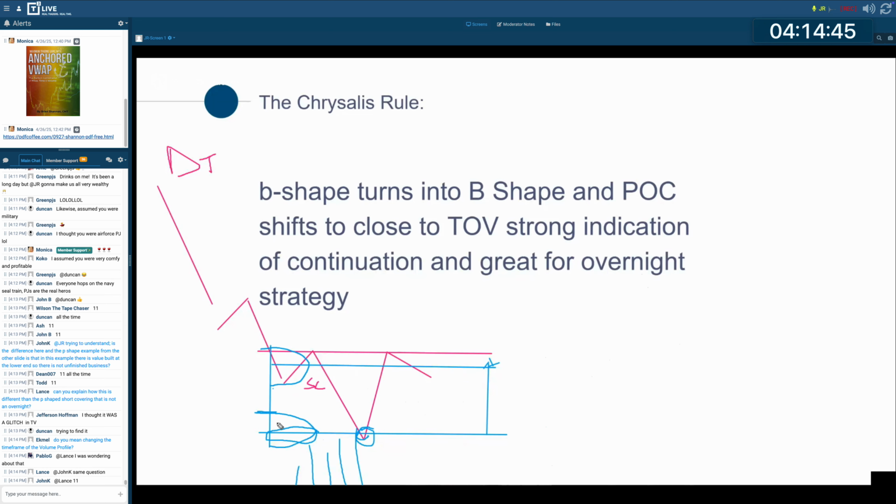You're not building a D. You skip this altogether, and within one session, one intraday session, you've gone from lowercase b to uppercase B, and the point of control shifted altogether. That confirms this neckline as a major breakout point of interest.